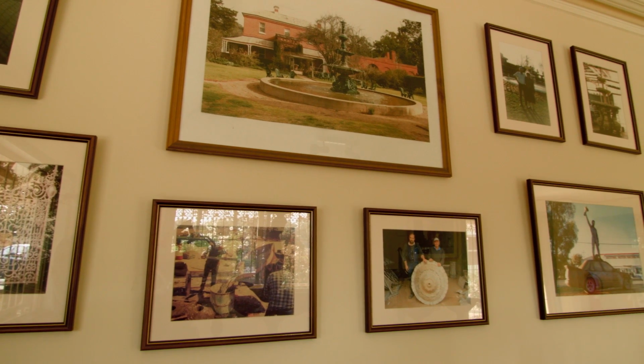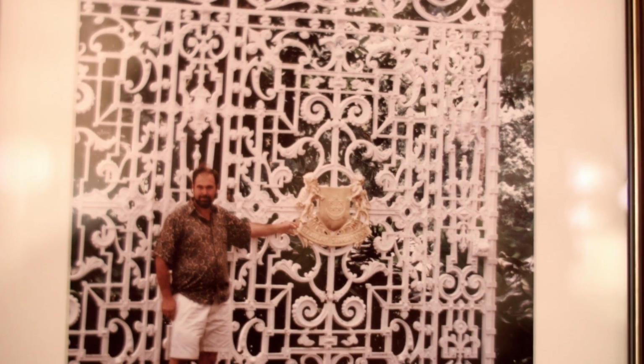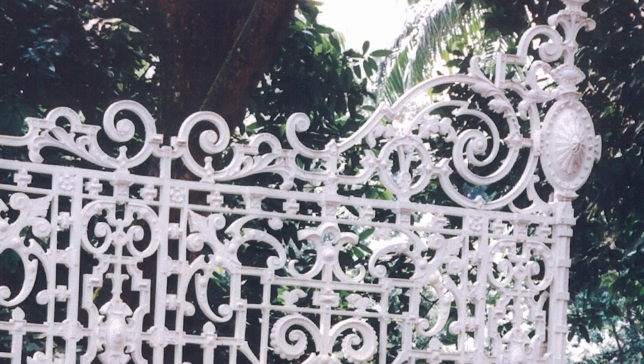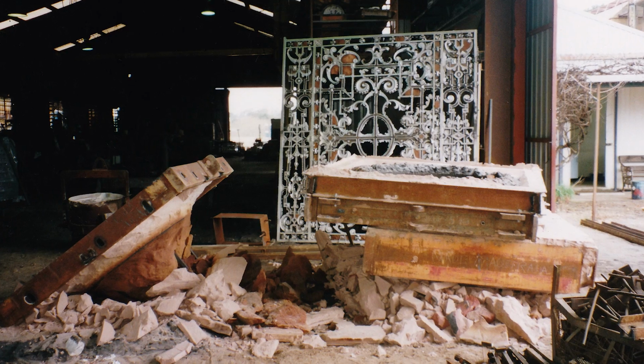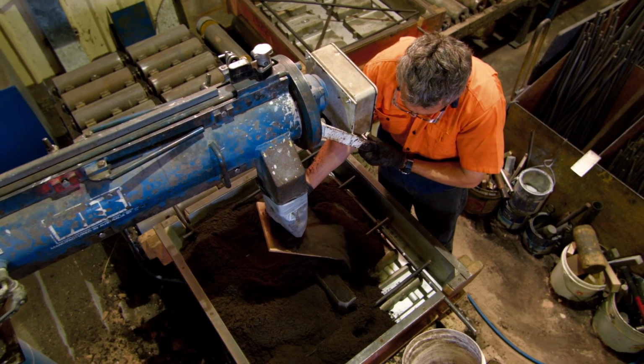Probably the most memorable project that will ever stay in my head, we reproduced the gates for President's Palace in Singapore. Apparently a tank went through them and destroyed them, and they sent out the set of gates in a shipping container, but they wanted them to be made twice as big. So off the original gate we had to produce 2 gates in aluminium, join them together and then cast a double set of gates, and they're still on the President's Palace in Singapore and will be forever, I presume.